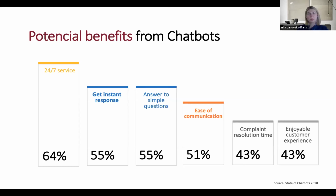Also, the instant response rate and answers to simple questions come out as the next greatest benefit from the chatbot, as chatbots are replying instantly, and as those answers are already predefined, there's no wait time. It's an easy communication, as we spoke, that we have been talking in different chat channels, and we find them the fastest and easiest for our lifestyles.